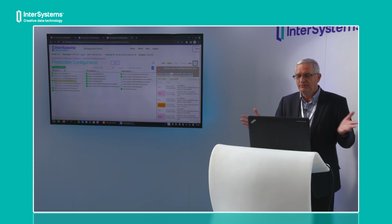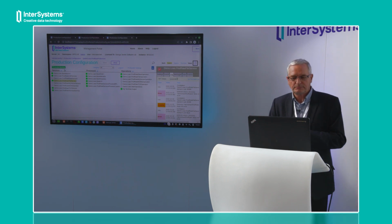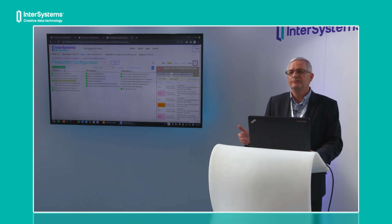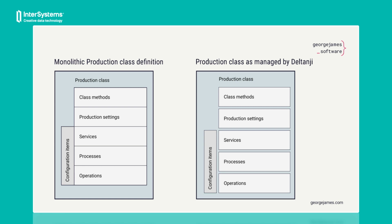And we have a full workflow system behind it, which enables you to define a custom workflow that will enable you to say how you want to stage things through your environment, your CI/CD workflow, to get your changes into production. So that's just a brief introduction to how we've addressed this problem and how Deltanji can be used to manage the configuration items within a production. So essentially what we've done is we've taken the monolithic class definition and split it into its component parts for the purpose of source code management.